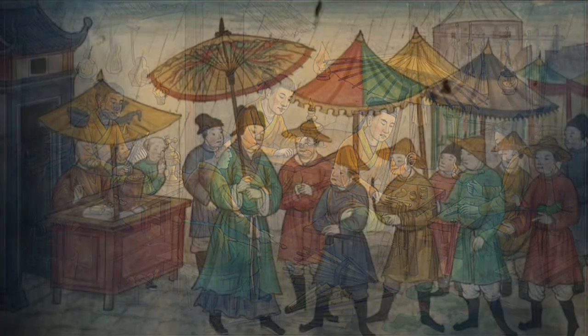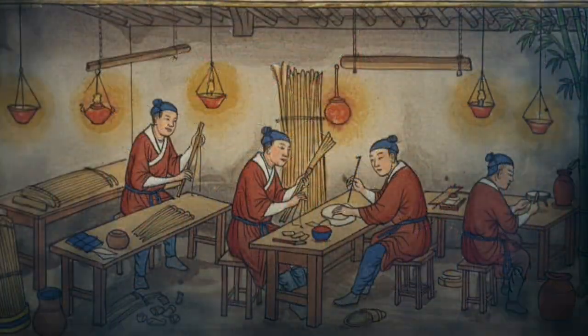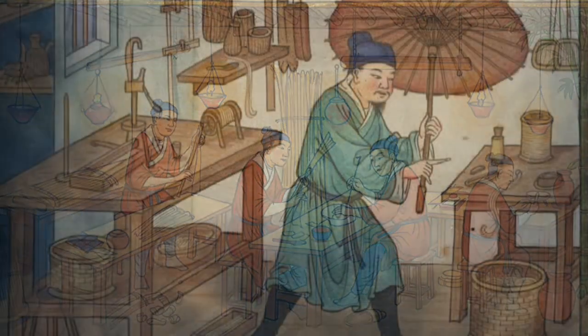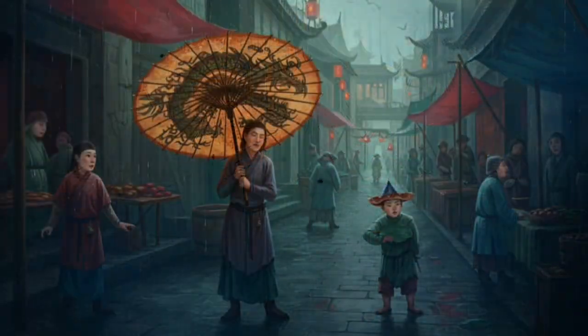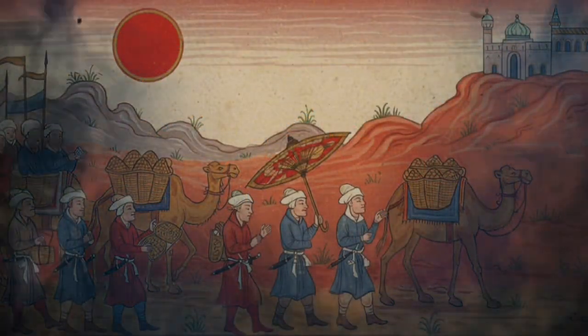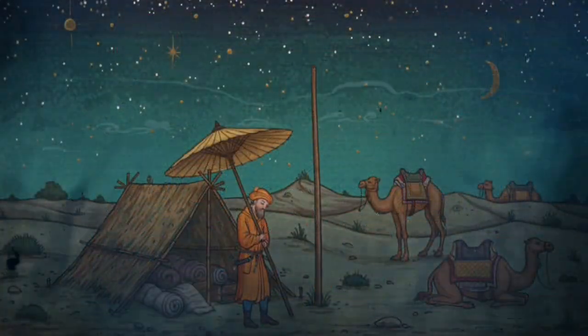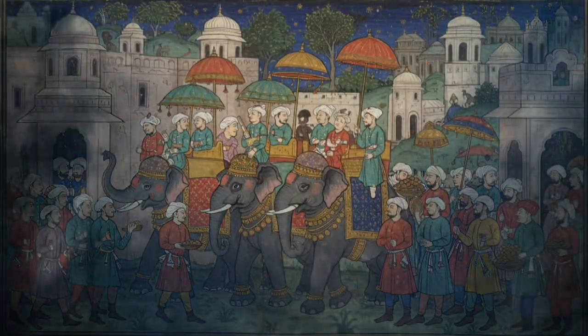You step outside, where drizzle paints the cobblestones. The umbrella you're holding feels like a status symbol, even if it's just paper and bamboo. Artisans paint these with dragons or clouds, turning them into art. You spot a kid nearby, eyeing your umbrella like it's a spaceship. Joke's on him. He's stuck with a lotus leaf hat that's more sieve than shield.